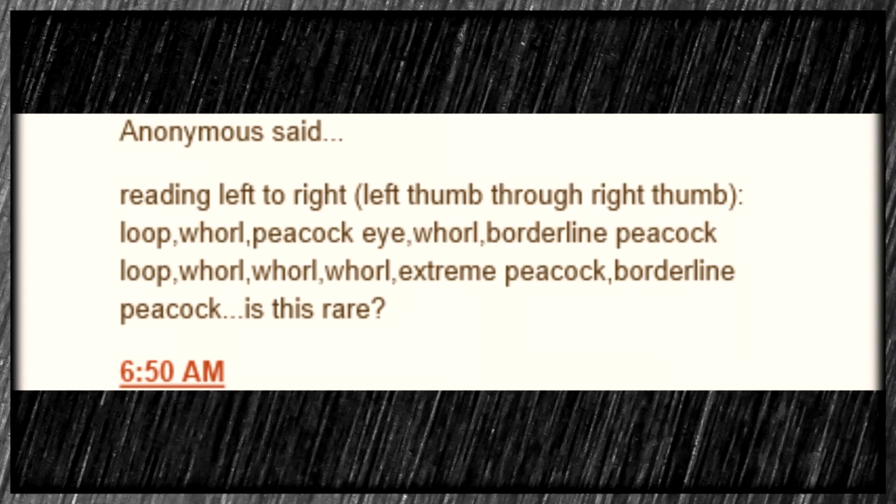Whirl, whirl, whirl, extreme peacock. Oh my, that's the most extreme peacock of all. It's got a beak. It's attracting mates. It's not a peacock eye. It's just his fingerprint is just a perfect picture of a peacock. When other people's fingers get close, it fans its nail out to scare them away. Oh god, that sounds painful. It just wants to look big. Borderline. Fanning your nail. Ouch. His nail is a peacock. It's so extreme. It's got this blue shimmery color to it. You think that sounds painful that it flares up, but imagine if your finger was a peacock.